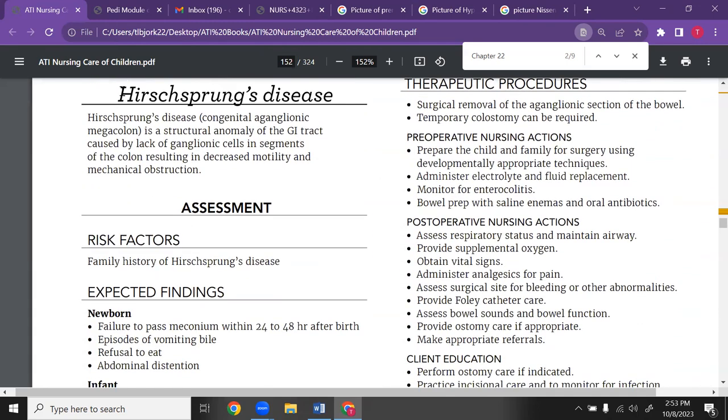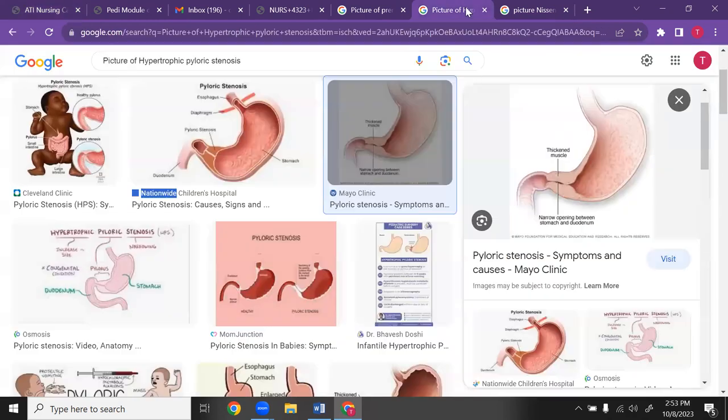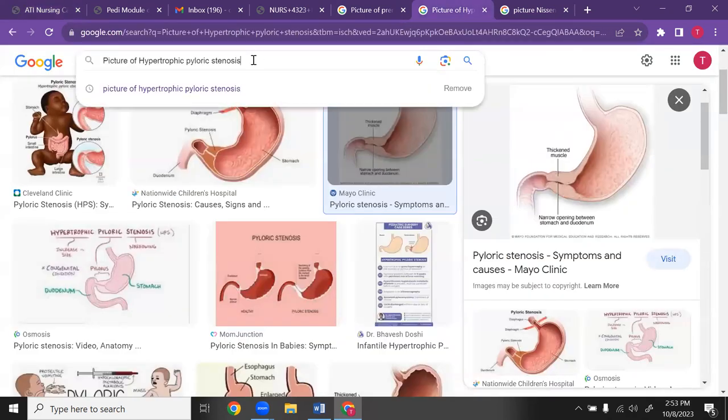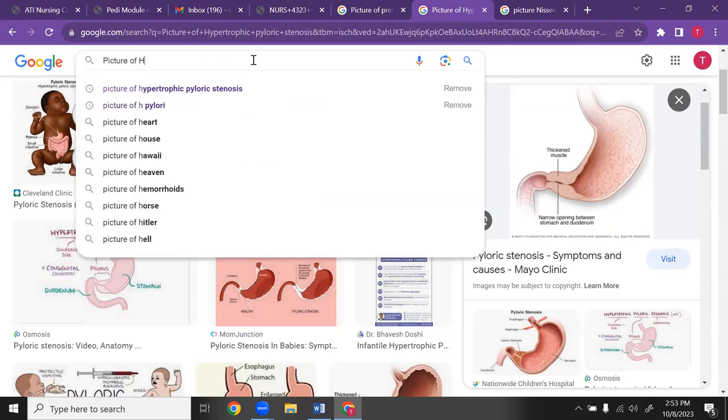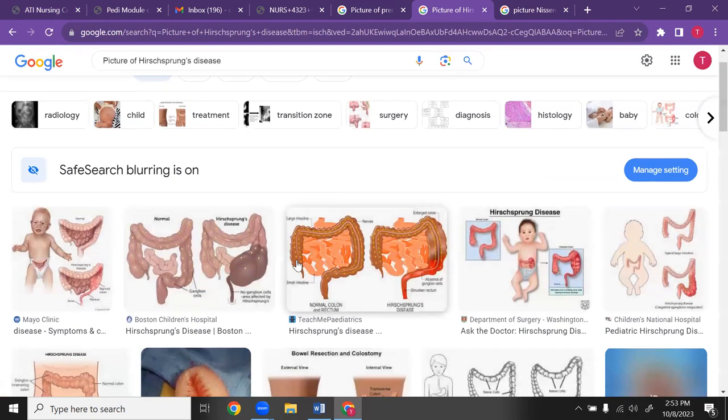Now, who knows what Hirschsprung's disease is? Anybody? Mm-mm. You mean I can't give a $1 million candy bar to anybody? You still owe us so much money. I know. I'm in debt. I'm going to have to pay y'all at graduation for something. I'll give y'all a candy bar. All right, here we go. Here it is right here.